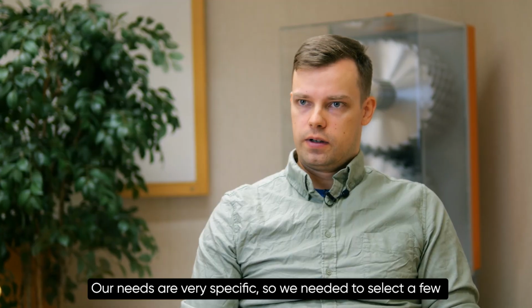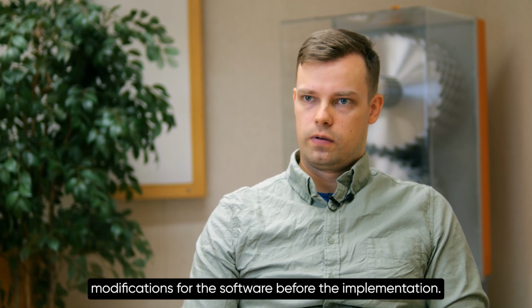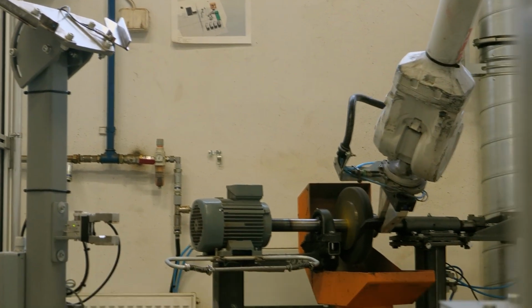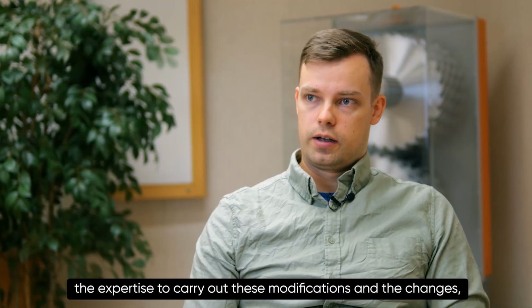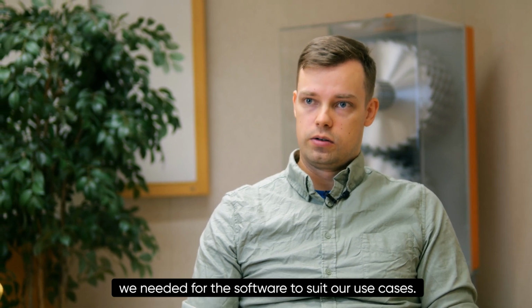Our needs are very specific, so we need to have a few select modifications done for the software before the implementation. Fellow was a huge help in this project because they have the expertise to carry out these modifications, to carry out these changes we need for the software for it to suit our use cases.